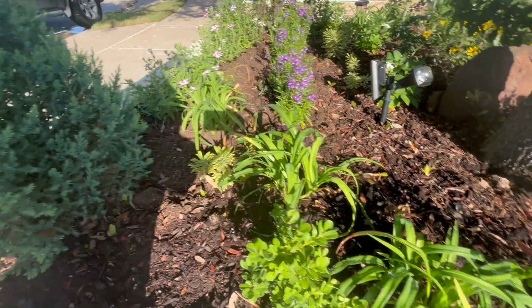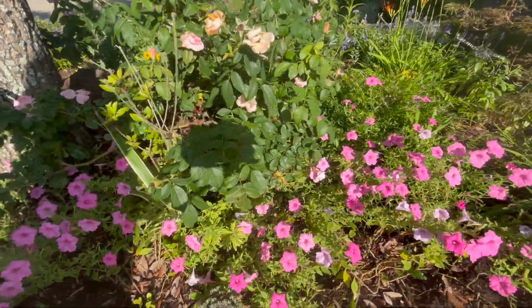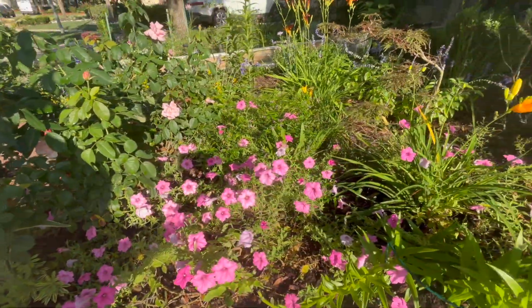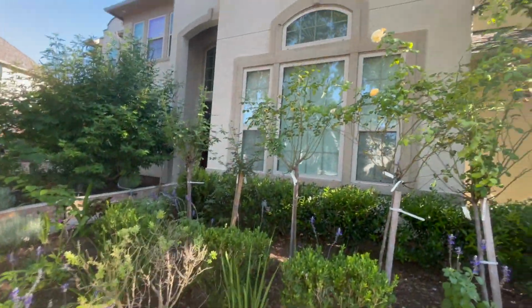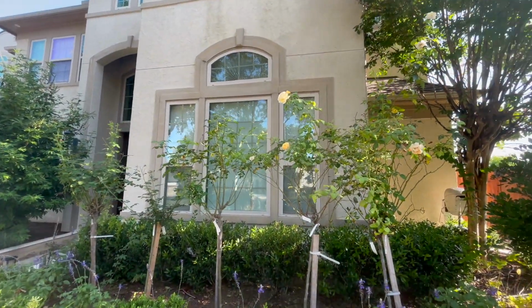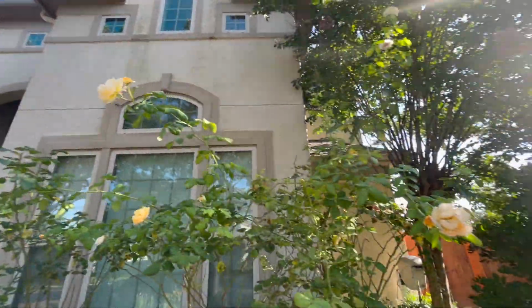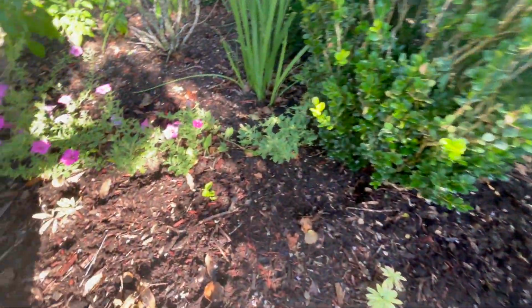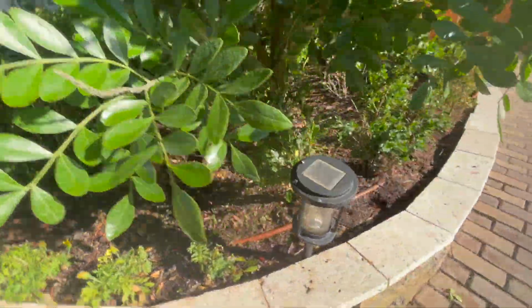Planted some daylilies here. These are some Supertunia bubblegums. Some of the David Austin roses are blooming again. I think this one is Roald Dahl and this one is Tranquility. But the blooms don't look like the spring blooms. These are some marigolds. I have to deadhead them seriously.